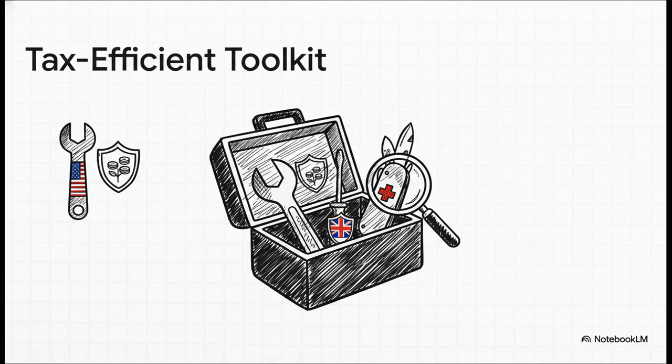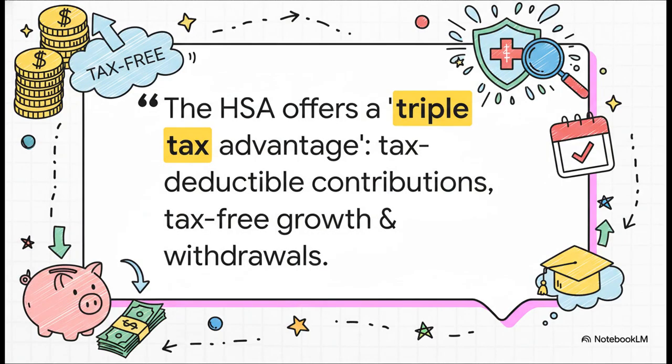But there's one more account that is uniquely powerful if you can get it. And that would be the Health Savings Account, or HSA. People often call this the ultimate retirement account because it has this incredible triple tax advantage. Think about this. Your contributions are tax deductible. The money inside grows completely tax-free, and you can withdraw it tax-free for qualified medical expenses. It is just an unbelievably powerful investment vehicle.